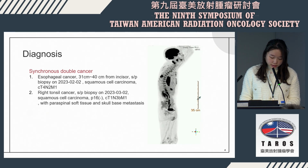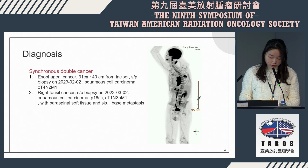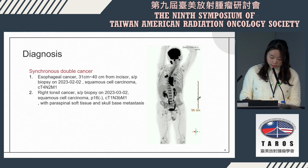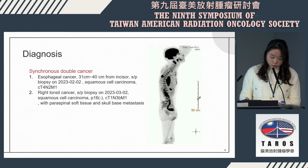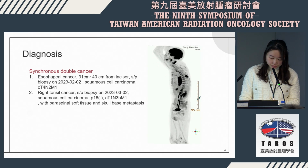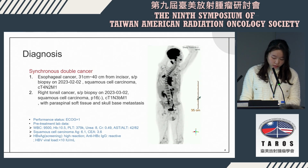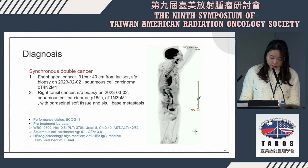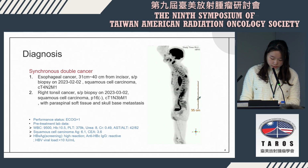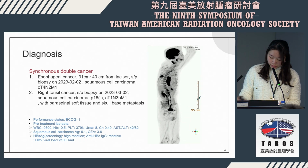In summary, this 56-year-old man was diagnosed with synchronous squamous cell carcinoma of the esophagus and right tonsil. The esophageal cancer was staged as T4N2M1, while the right tonsil cancer was staged as T1N3B M1, with paraspinal soft tissue and skull base metastasis. His performance status was ECOG 1. Lab tests show mild anemia and slightly elevated liver enzymes. Tumor markers revealed elevated squamous cell carcinoma antigen levels.